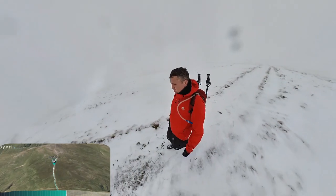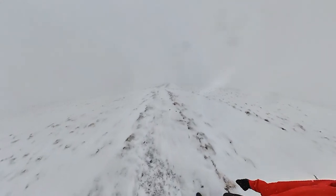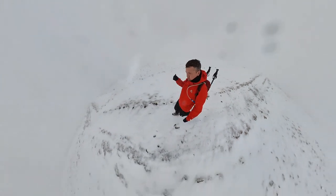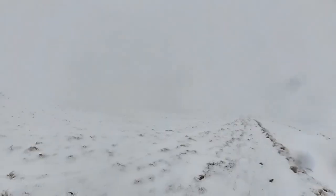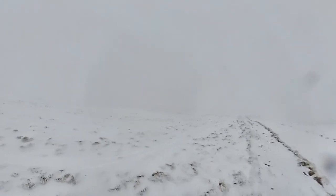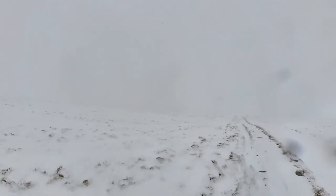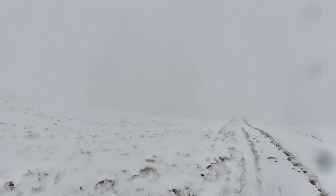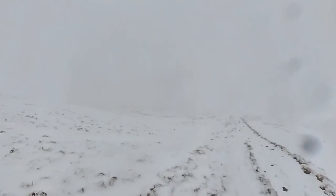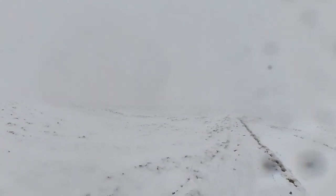The descent drops about 100 metres or so into Sticks Gill, then up the other side to Raise. Now let's crack on, guys. Get down here, get up to Raise, and hopefully we'll get a bit clearer weather. It's freezing. Some of that snow up there is ridiculous. Knee deep. You wouldn't expect that for the start of May. It is May. Definitely May.